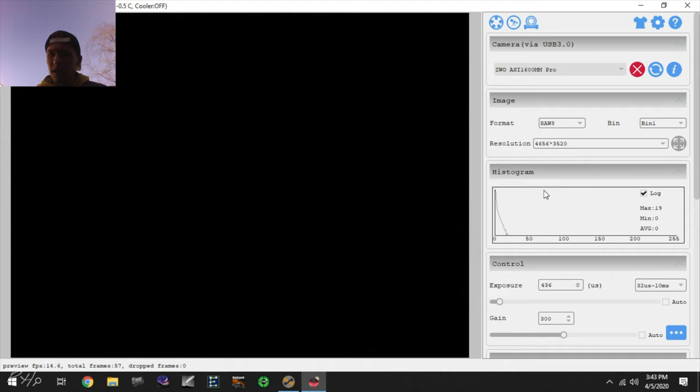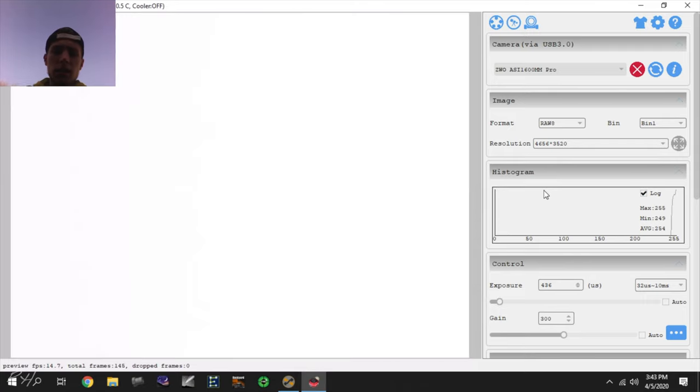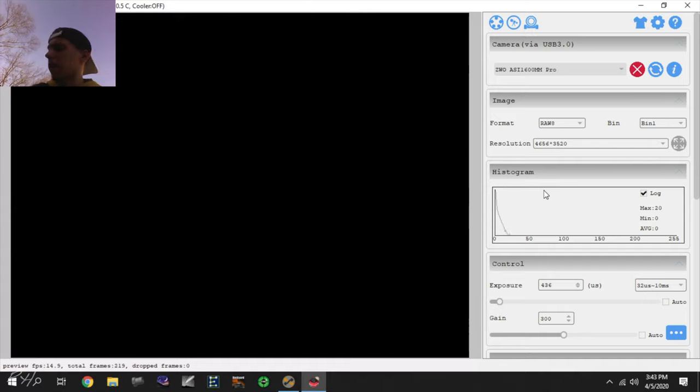And right now it is doing a live video feed. So if I take the lens cap off like this, it turns all white. And then put it back on and it's all black. So obviously it is working, and there's really no way I can figure out focusing until I start seeing stars in the sky, which is going to be a good couple hours. It's only 3:43, so I think the sun's going to set around.